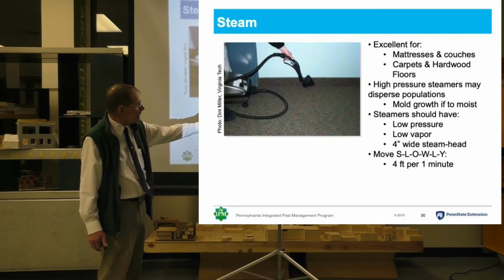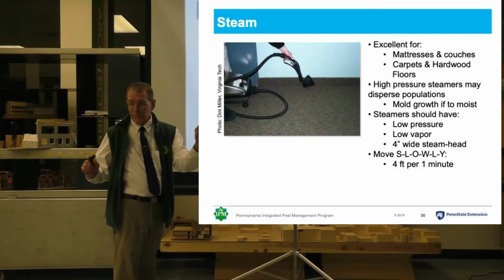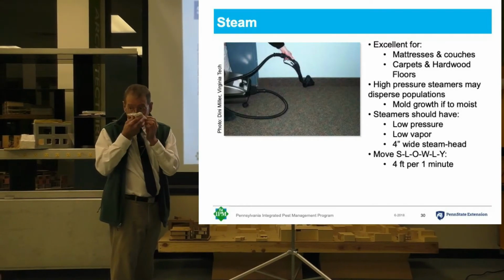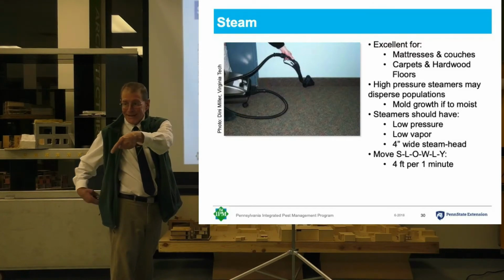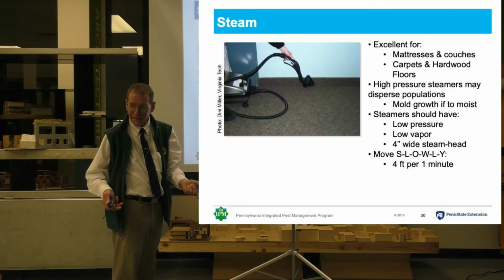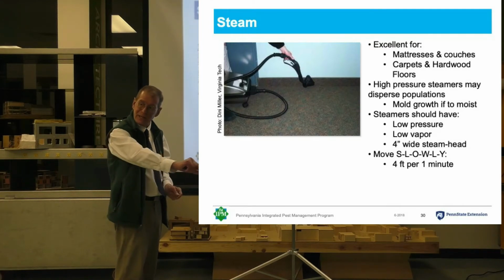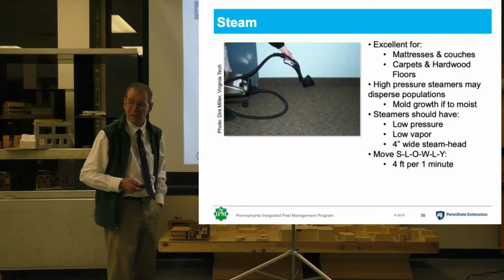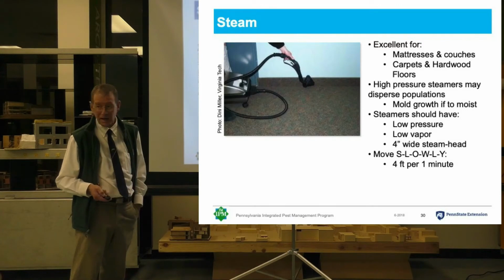That's a minute and a half to go around one edge of the top of a mattress. And then another minute to go across the top, and then another minute and a half to go around the other side, and another minute on that. So that's what, 6 minutes right there? And that's just to go around the top edge of the mattress. And then you've got to do the same thing for the bottom edge of the mattress. So it's a slow process, but it kills the bugs, cooks the eggs. Hard-boiled eggs do not hatch.